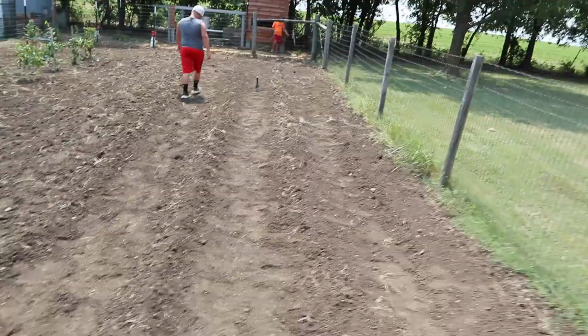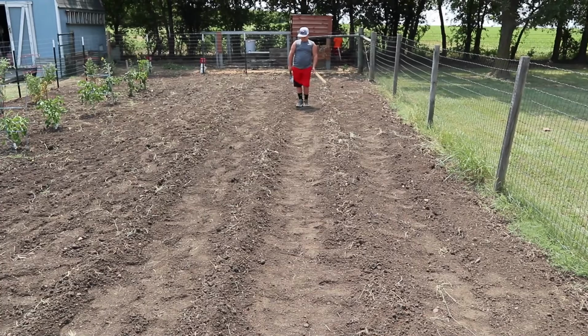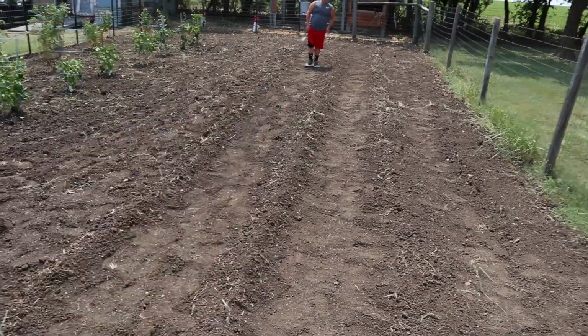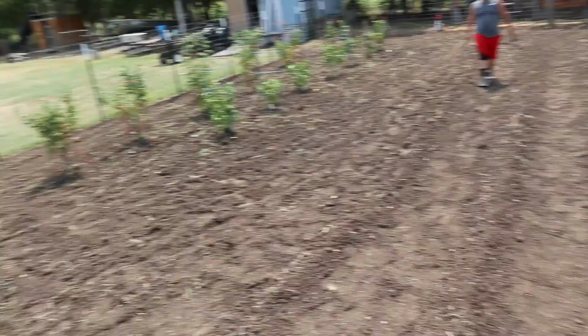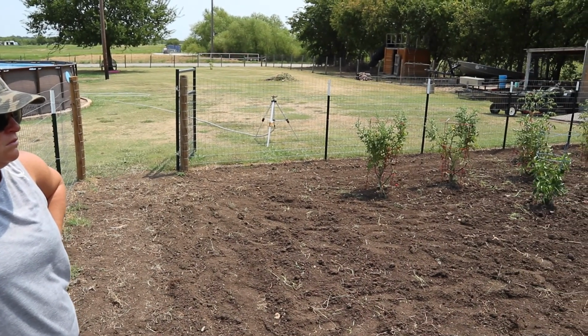We got a row of green beans to where that shovel is at, where Reed is, and then green beans on all 3 rows back there. Then on this row, Reed did spinach all the way to where he's standing, and I did lettuce all the way to where he's standing. We're going to drain all the hot water out of our water hose and then put the sprinkler on it.